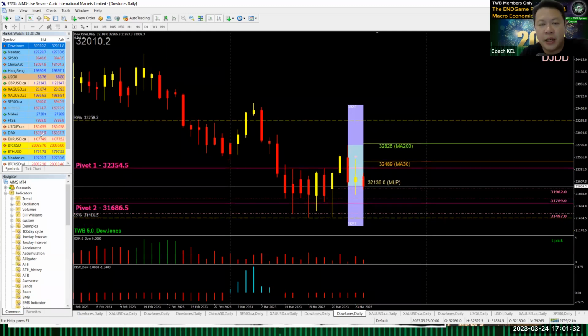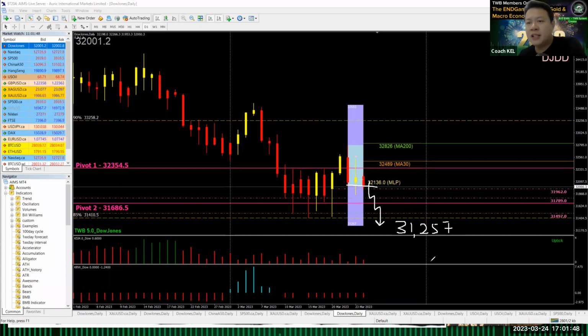Let's draw it again for you. If the market breaks and closes below, it's possible in the near term, maybe in the next 3 to 5 working days, we'll see the market coming down to 31,257. This is actually way above my target of 31,411, but I'm showing you the whole spectrum of this. This is a number right now, so take note of that. All right, so that is the Dow Jones.